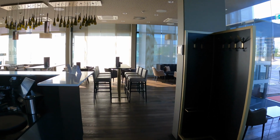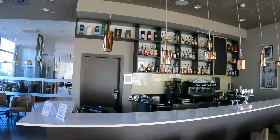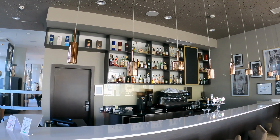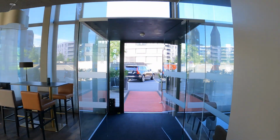Now here we can see the bar itself and the restaurant in the evening. This part is open and it is very nice. I saw a lot of people hanging out in here. There are quite a few drinks, so I'm sure you can find something that you like, including some local beers. And it was quite well visited, although we did not have any dinner here or eat anything in the restaurant in the evenings.